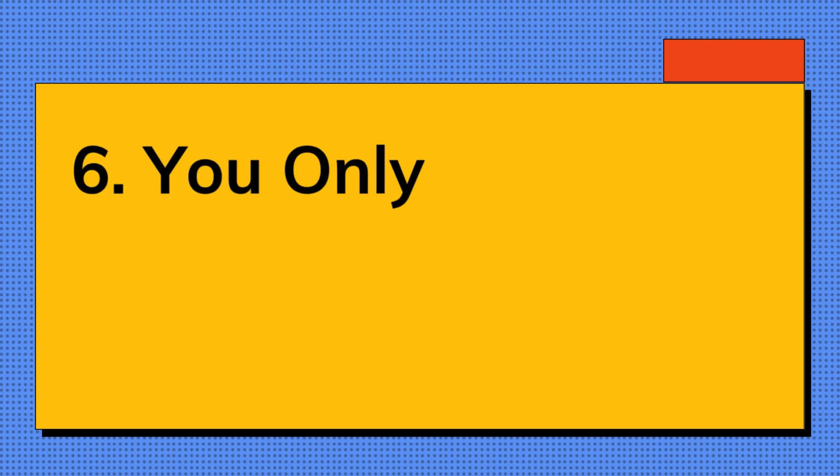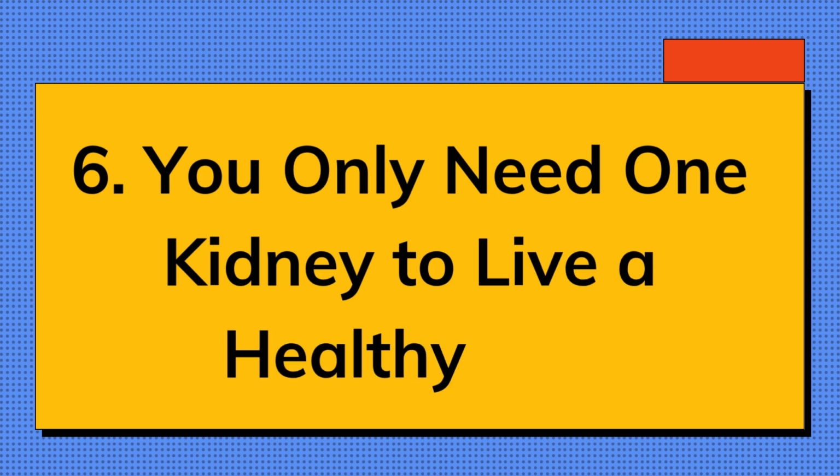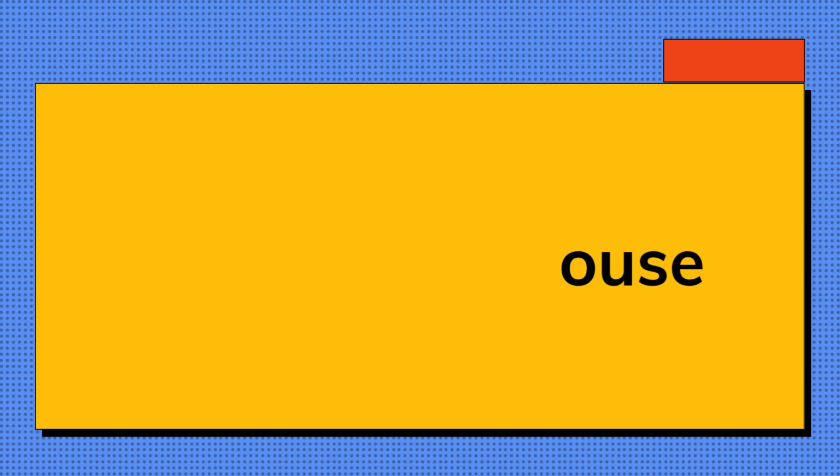Fact number 6. You only need one kidney to live a healthy life. Most people have 2 kidneys, but you can live a normal, healthy life with just one. That's why kidney donations are possible. Fact number 7. Your liver is a detox powerhouse. Although not part of the urinary system, the liver works with the excretory system to break down toxins in food and drugs, and passes them to the kidneys to be flushed out.